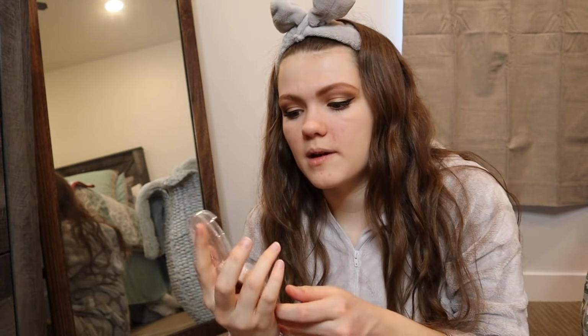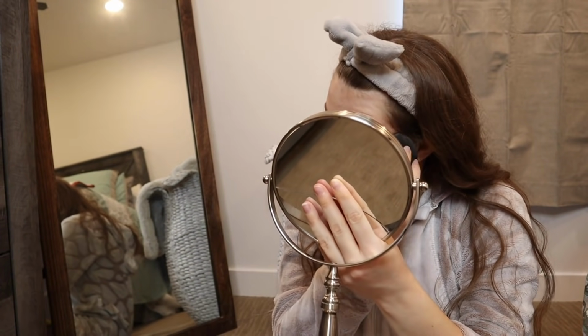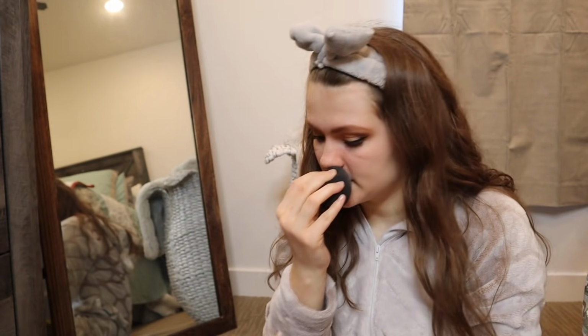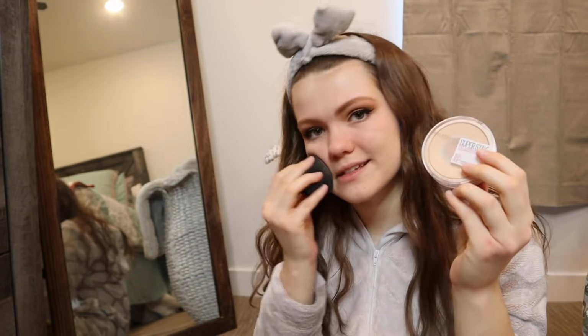Okay, well, usually before foundation, I would just go in with some setting powder foundation. And I still do that on top of this foundation just because I feel like it makes it look better. So anyways, I'm gonna put this on, then I'm gonna put this on. I don't think I need to show you this because you can't see it when I put it on my face. And we'll be back with hopefully a little bit better makeup.